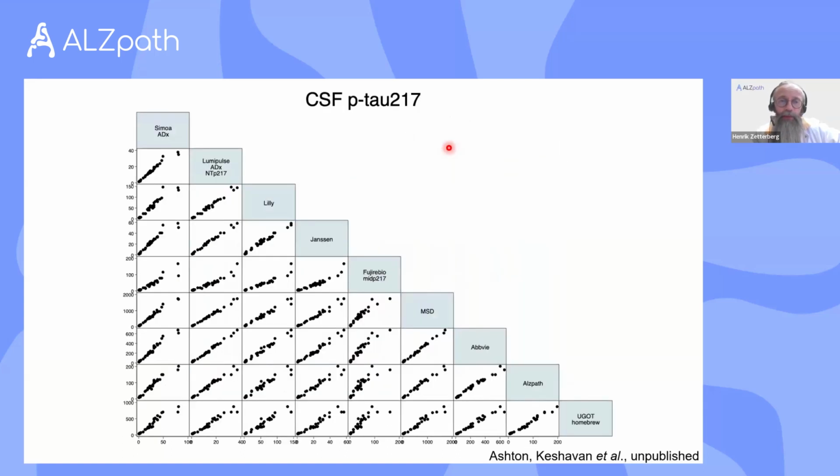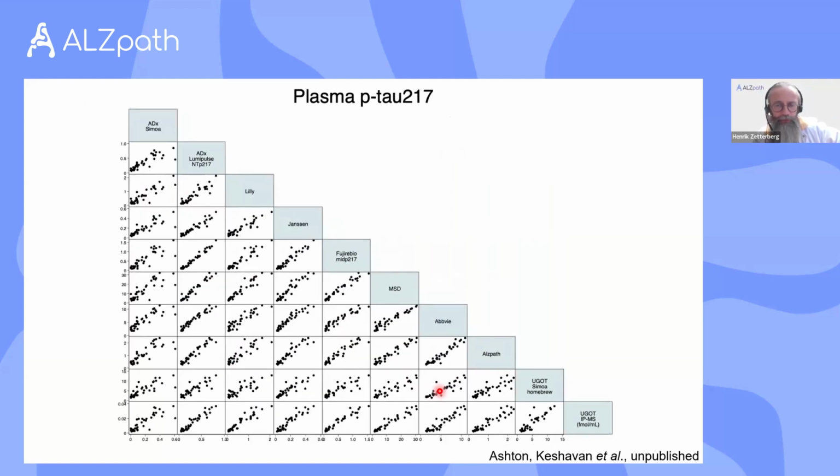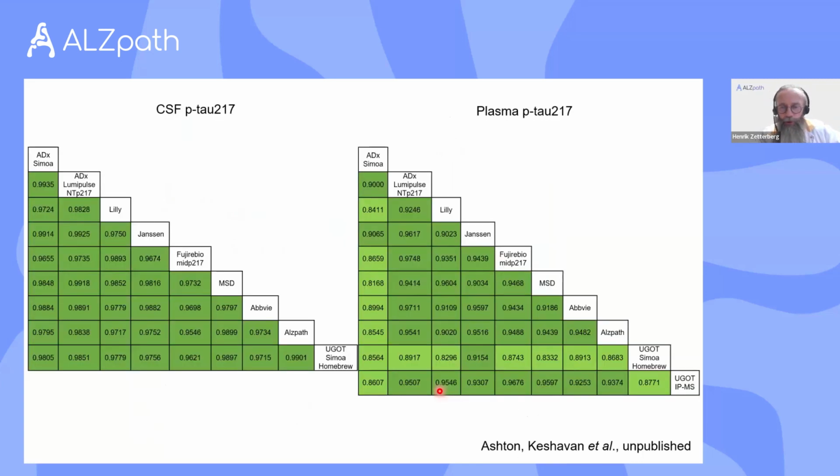And the correlations between assays, this is CSF phospho-tau 217. You see how nice the correlations look across different assays here. So this is CSF levels, and here you see the plasma levels. Nice positive correlations. If I had zoomed in on the individual correlation plot, you would have seen that the correlation is linear, but the absolute concentrations are different. And this is a typical scenario where one in clinical chemistry could initiate a standardization project. Here are the correlation coefficients between the different phospho-tau 217 assays.